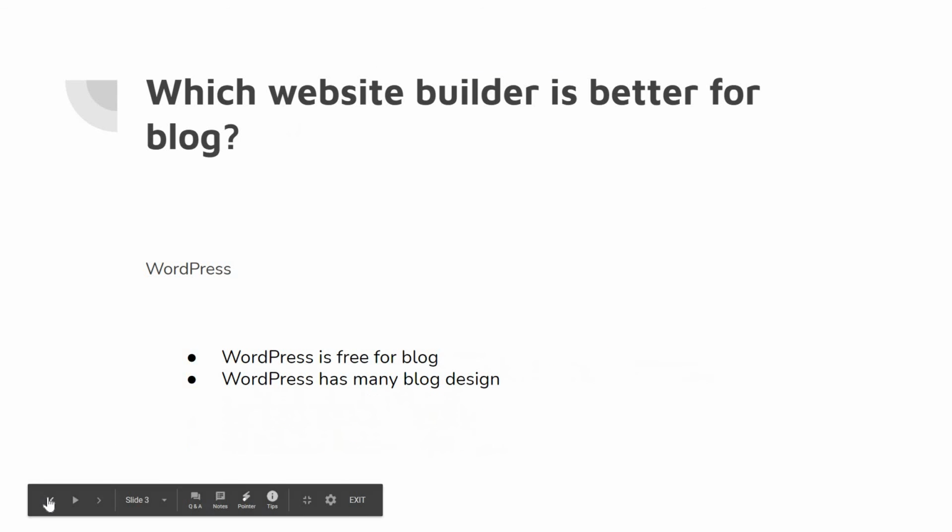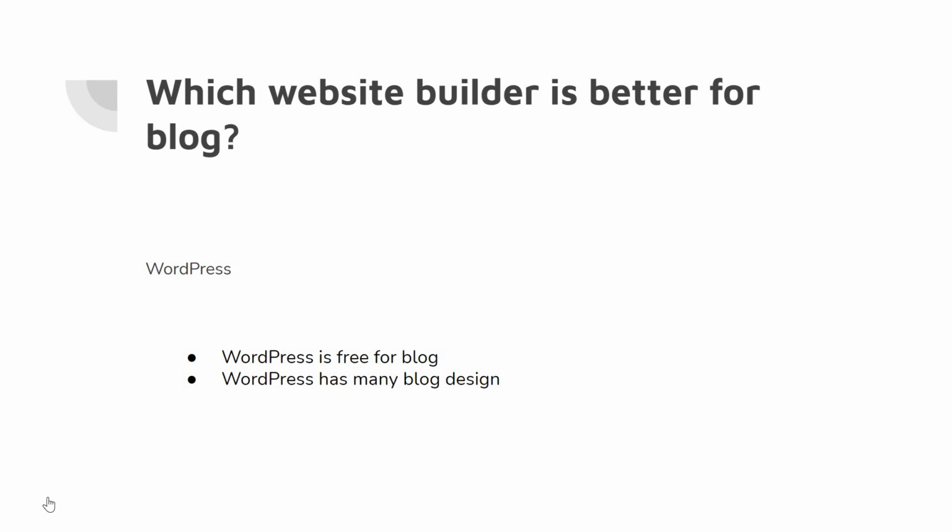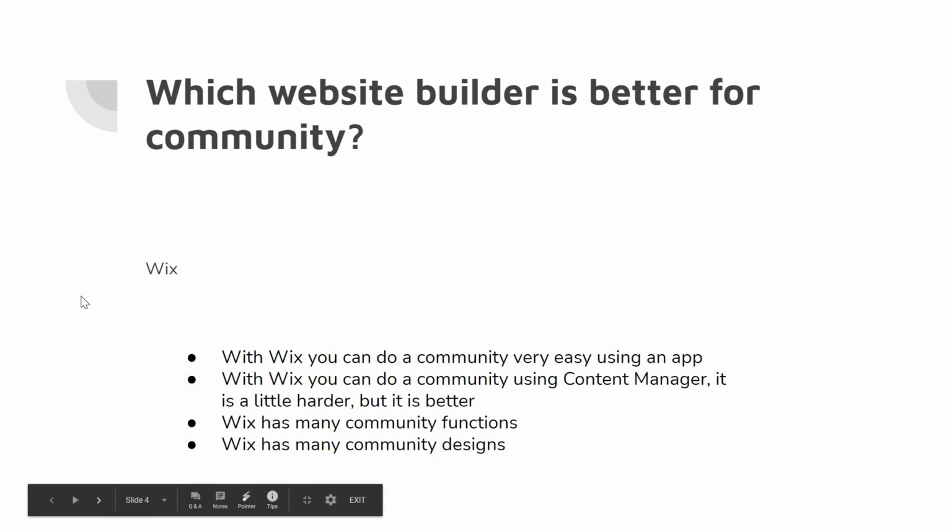So, which website builder is better for blog? WordPress is free for blog. WordPress has many blog designs. WordPress has many blog functions too.